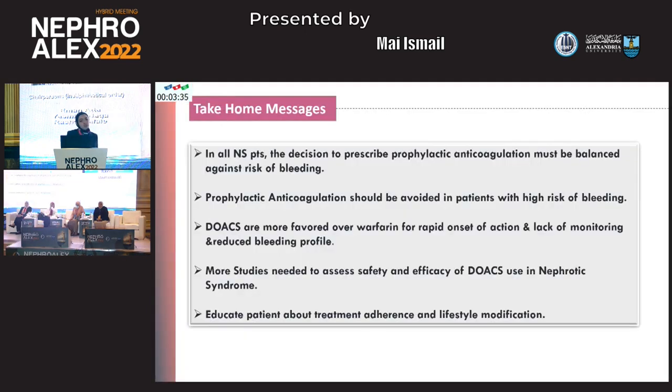The take-home messages: in all nephrotic syndrome patients, the decision to prescribe a prophylactic anticoagulant must be balanced against the risk of bleeding. Prophylactic anticoagulation should be avoided in patients with high risk of bleeding. DOACs are more favored over warfarin, yet we need more studies to assess the safety and the efficacy. We have to educate the patient about the treatment adherence and the lifestyle modification.